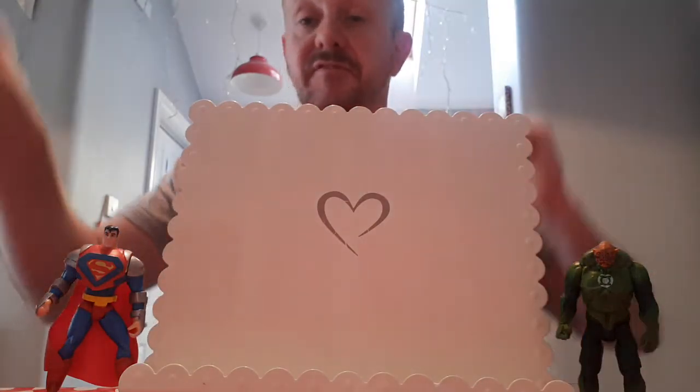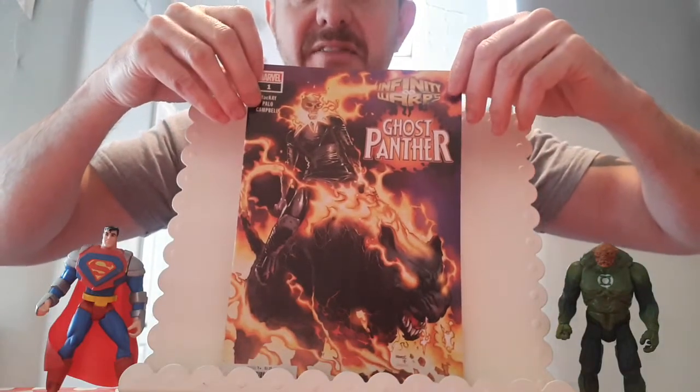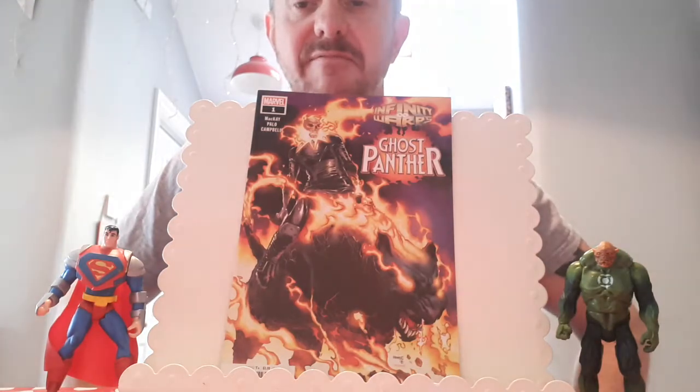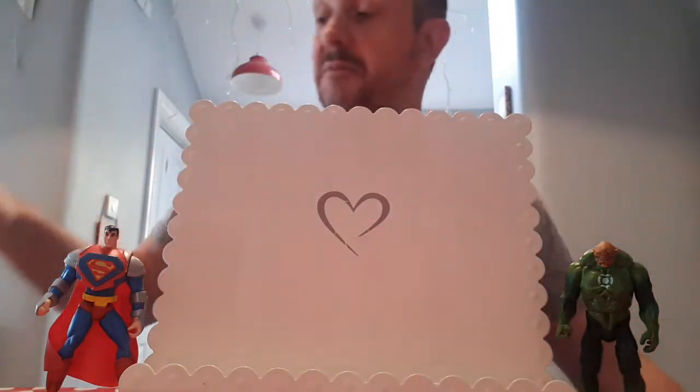Up next, paid 50p for this. This is the first appearance of the Ghost Panther. I've already got the 1 in 10 incentive, so this will be going up. Not bad for 50 pence.